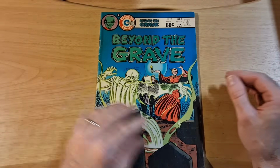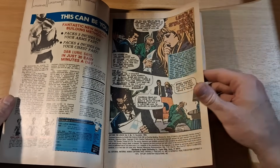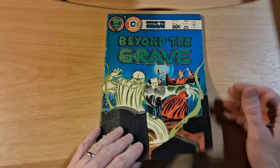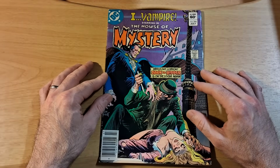Beyond the Grave, issue number 12. That's cool. Nice. Pretty supple, not that low grade. But it's just funny how I can remember a story from a comic book that I read 30 years ago pretty well, but if I go to the grocery store and come out, I don't even remember where I parked. How does that work?